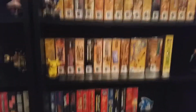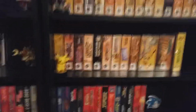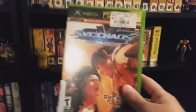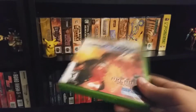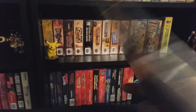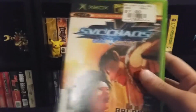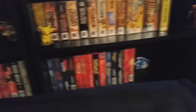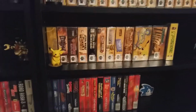I have the second one. I didn't have the first one because it was Greatest Hits. I'll go into this before I go into the big lot. Went to the pawn shop that same day. Got SVC Chaos: SNK versus Capcom for $2. Too bad it wasn't the PS2 game, because that game's like $44 worth. But still cool. I'm a big Capcom fan, so that's cool to have.